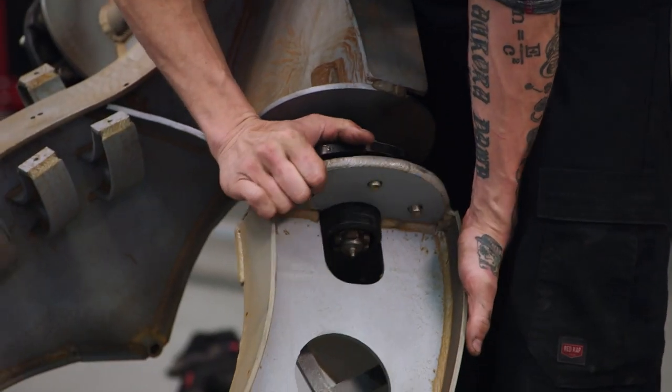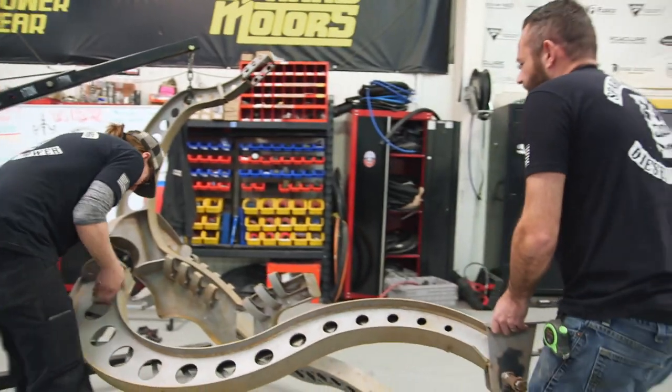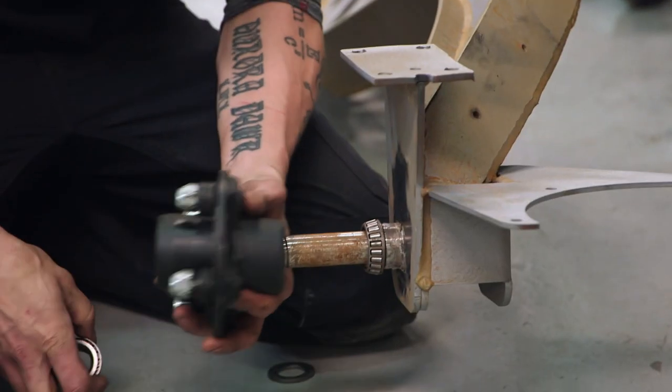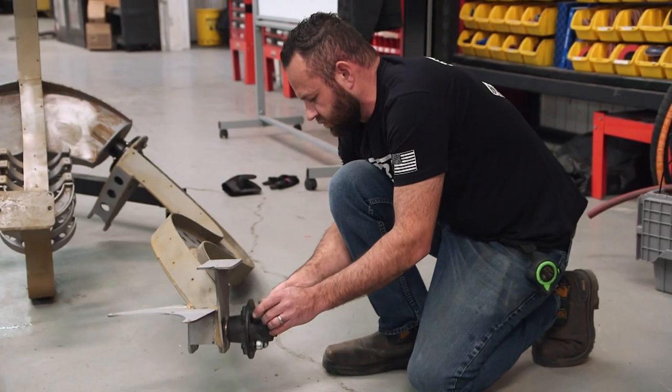Wiggle it back and forth. There. Wow. Dude, this thing looks rad. So now, put the front hubs on. There we go.